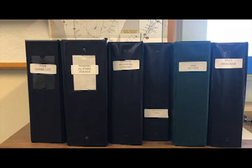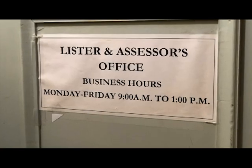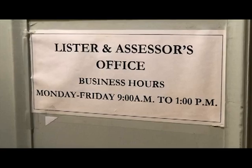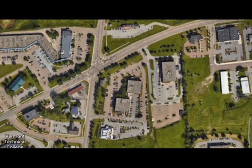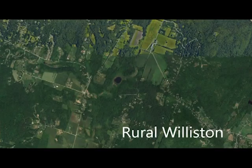The assessment for each individual property in Williston is based upon past sales data and a variety of other methodology by the Board of Listers with professional guidance by the town assessor. Factors that may influence value include location, quality, and size, among other factors. For example, a commercial parcel in Taft Corners has a significantly different value than a vacant parcel in a residential area south of the interstate.